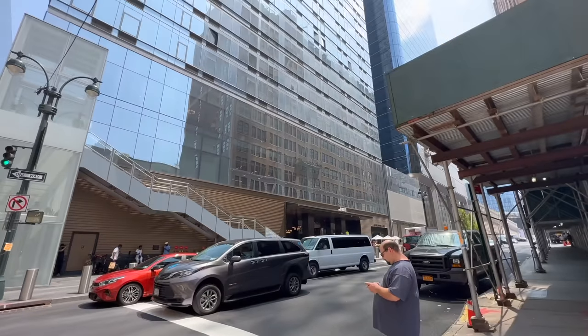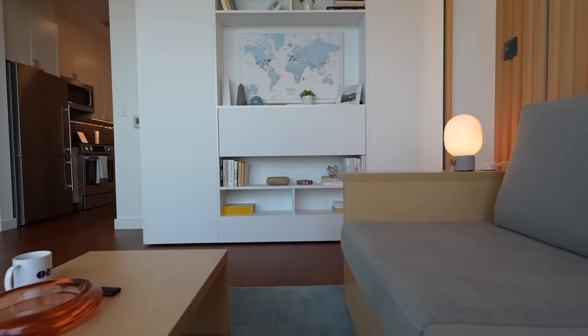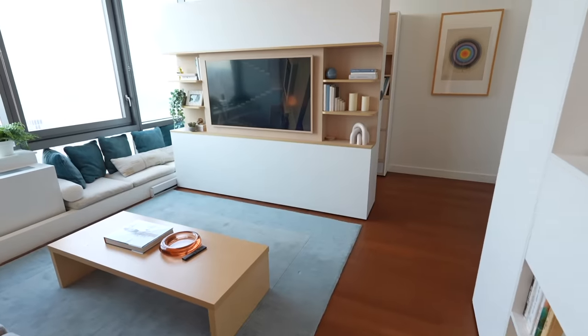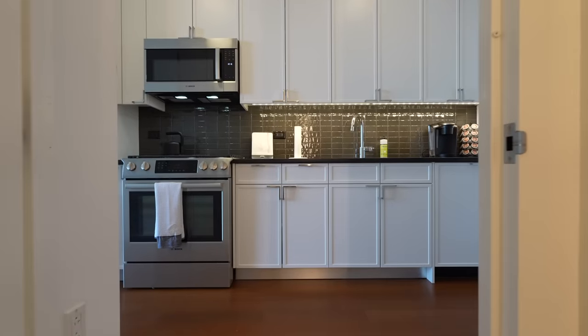When a developer says, hey, I want to put these in my building, how does that help them? So studios are kind of hard to rent, right? Nobody wants to live in a shoebox. It makes a studio much more comfortable and functional and feel more like a one bedroom. So that's a win for the landlord, makes it easier for them to rent. They can put a little bit of a premium on a studio unit, but still less than the one bedroom.